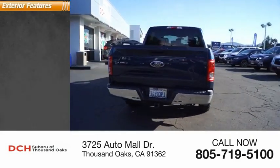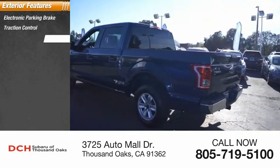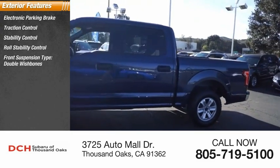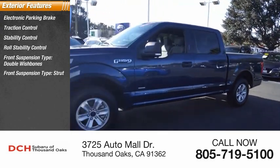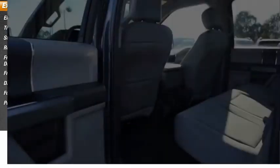Here are some of this vehicle's great options: electronic parking brake, traction control, stability control, roll stability control, front suspension type, double wishbones, front suspension type, strut, daytime running lights, fog lights, power brakes.